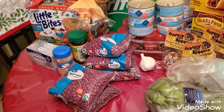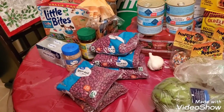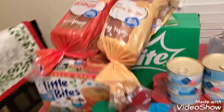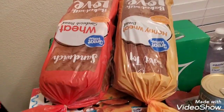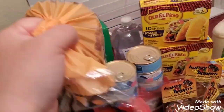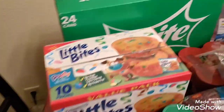This is going to be a couple necessities and some items for my prepper pantry. So let's get started. I did get a honey wheat and a wheat bread because the kids start school tomorrow at their new school and I'm making their lunches, so I needed some bread.